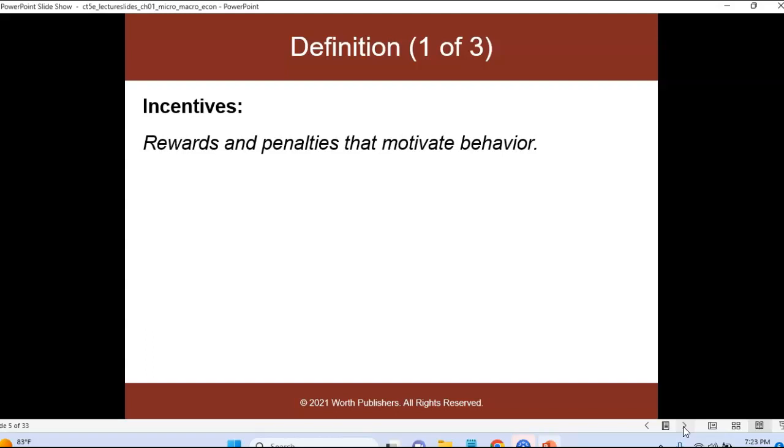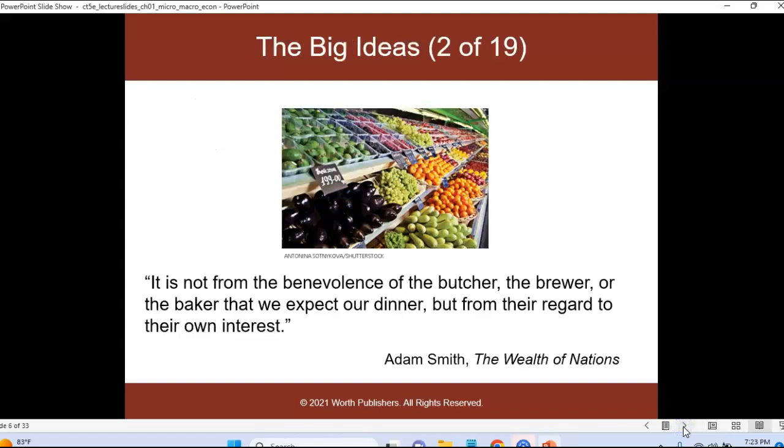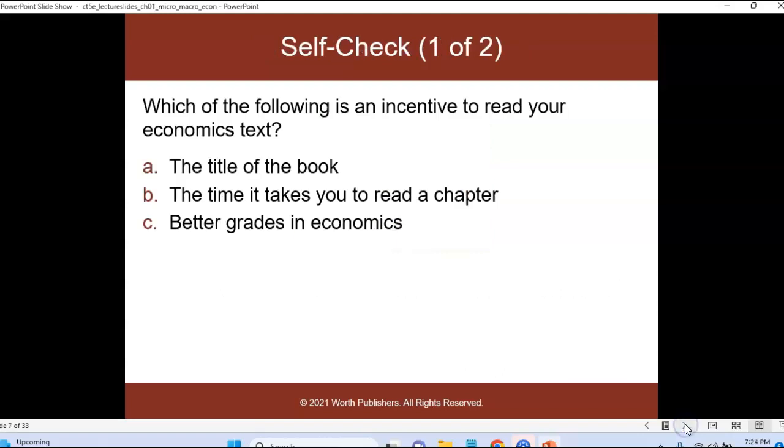Incentives can be both rewards and penalties that motivate behavior. You'll notice that society will look at this to change the behavior of decisions. In terms of Adam Smith, he looked at all the components and looked at making them in their best self-interest to make the best decisions possible. That's going to be important to ensure their success.